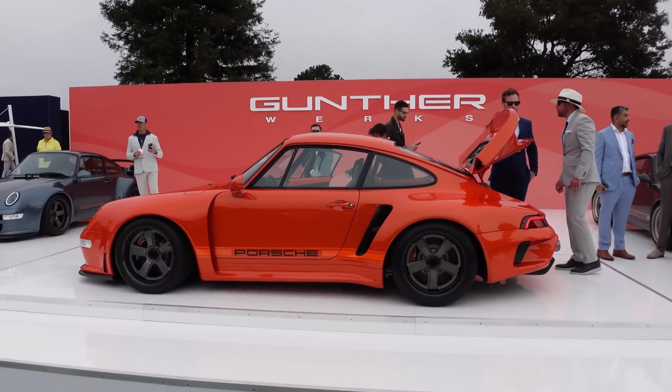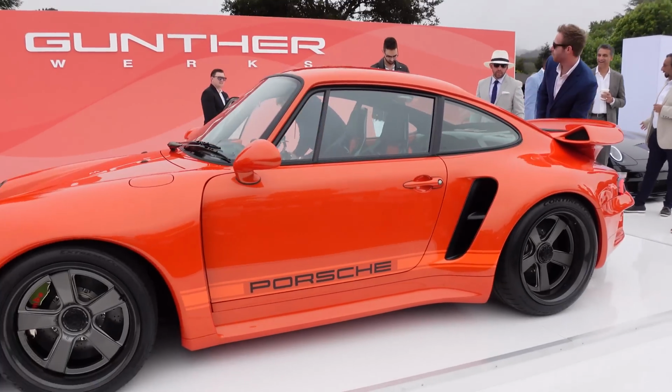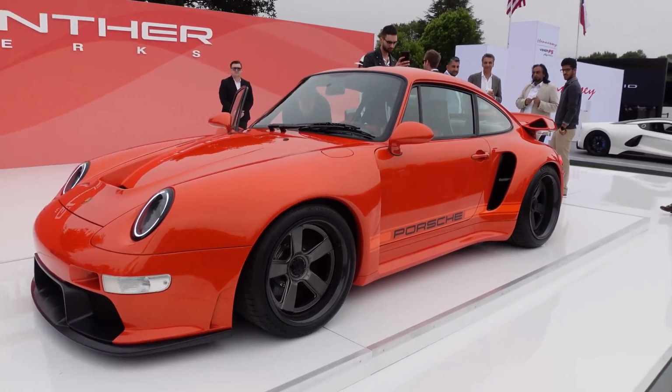The Guntherwerks Project Tornado, a 993 based, turbocharged now, covered in carbon fiber, modernized. This thing is absolutely beautiful with the widened body too.